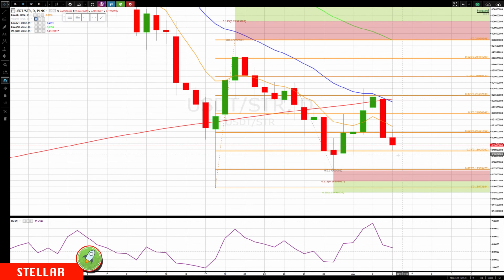So if you did any bottom pecking or got a buy signal, make sure you at least move off a stop in that area, because it could rotate back down here again. So that's what we have for you on Stellar.